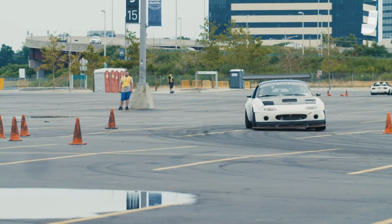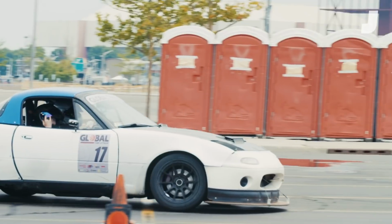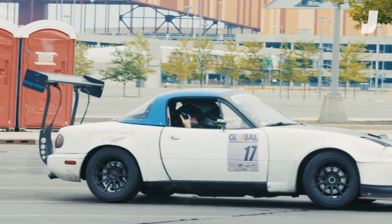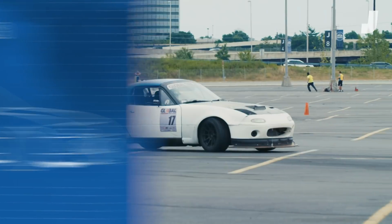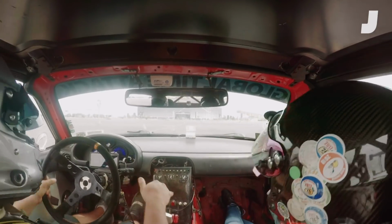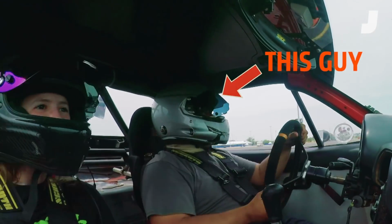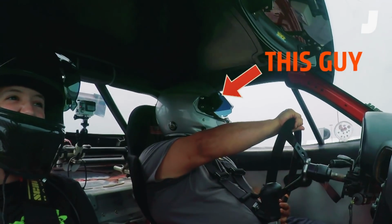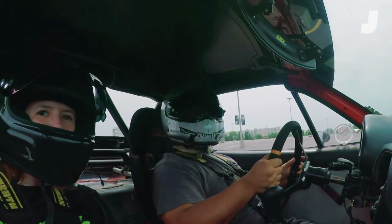Oh, the Mazda Miata. You can't go to a track day or an autocross without encountering a zillion of them. But there's a reason why they're popular. They're cheap, they work, and you can modify them for next to nothing. Take, for example, Louis Milan's autocross and time attack Miata. If you look up cheap thrills on the internet, this should be the first result.